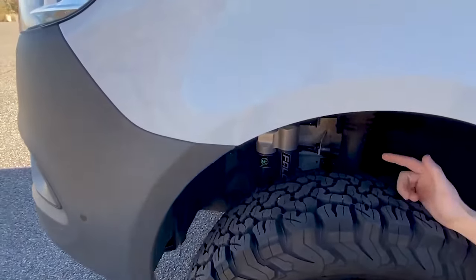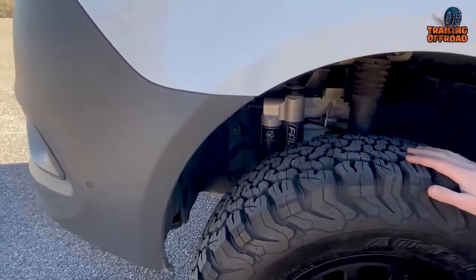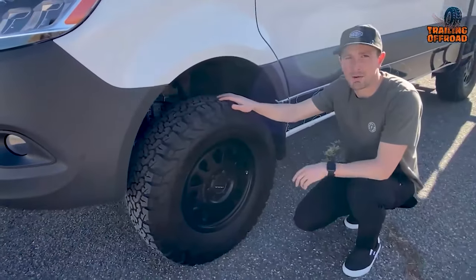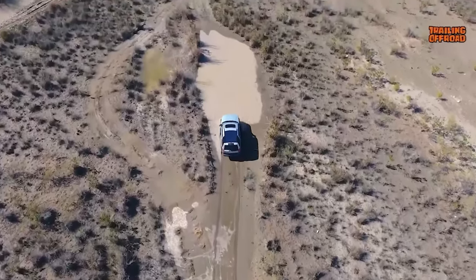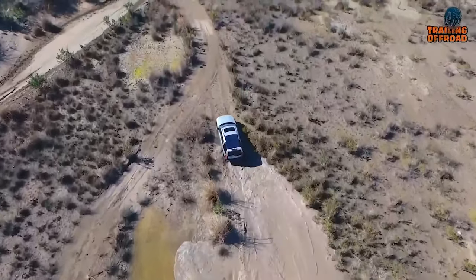To enhance its off-road capabilities, this camper features a Van Compass suspension system. This suspension system offers multiple modes that can be adjusted according to your specific trail requirements. Whether you're traversing rocky landscapes or tackling sandy dunes, it provides a smooth and controlled ride.